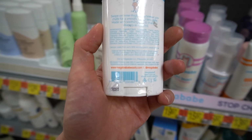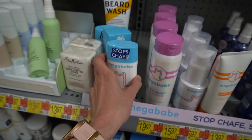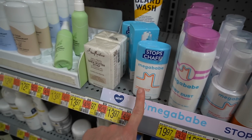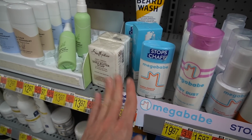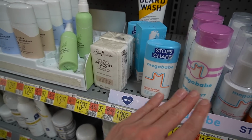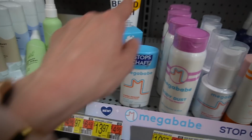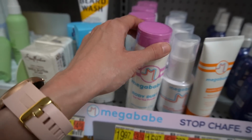So a lot of people enjoy this anti-chafing stick from Mega Babe. It is a moisturizing stick with dimethicone, a skin protectant that really does help reduce friction. It is scented. Alternatively, I'm a fan of the Monistat chafing cream. It's a dimethicone based skin lubricant. Highly recommend alternatively, especially if you're allergic to fragrance. Never used this Mega Babe one myself.